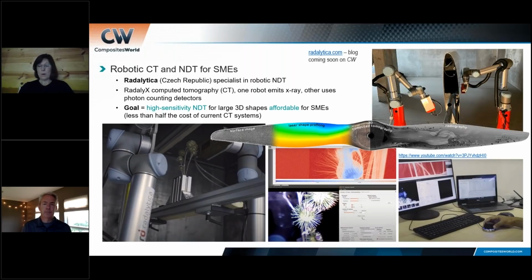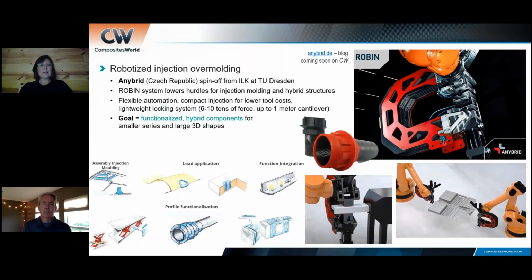Great. And the last one is kind of the same idea of using robotics to bring down something that we typically think of as really large, injection molding. I know that's more of your background, Jeff, in plastics, but when we think injection molding, we think 100,000 parts, really expensive tools, a big setup, really high pressure presses involved. And this is a different take.